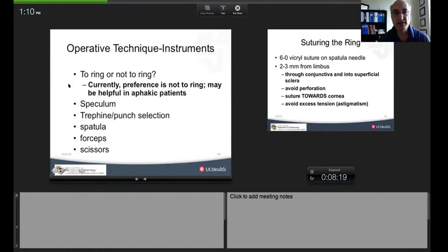So let's get into operative technique. One of the first questions that comes up is, should we put a Flieringa ring on the eye or not? This is a ring that's used to stabilize the eye, since once the cornea is off, we're open sky, and you can get scleral collapse with forward movement of the intraocular contents. I think, especially if you're a beginner, a ring is a good thing to use because I do think it helps stabilize the eye.